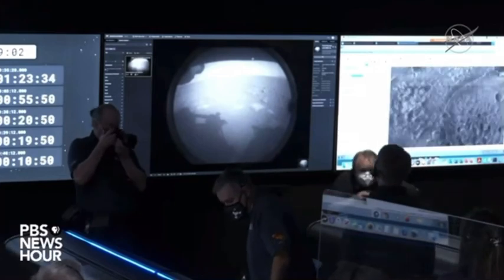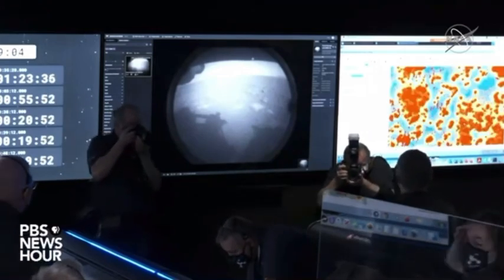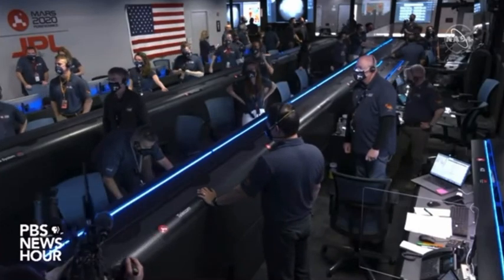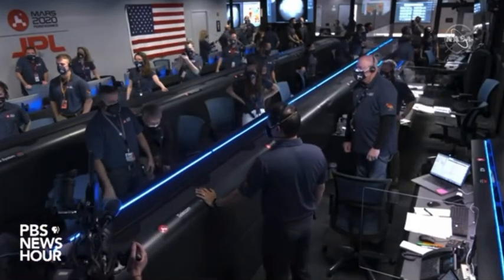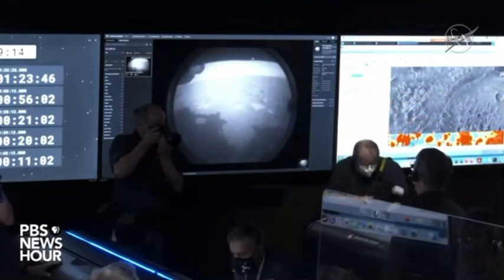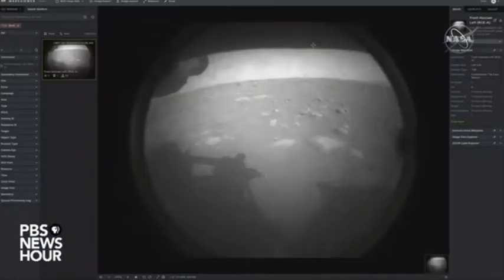Just put the first image from Perseverance on the surface of Mars. Now, it comes from the engineering cameras, known as the hazard camera. This camera is mainly used to help the rover drive safely around Mars, and we will get higher resolution photos later in the day. Look at that, right? You got the safe zone.